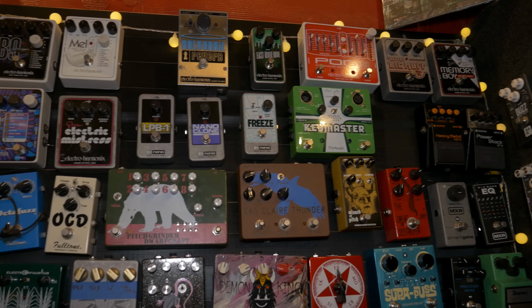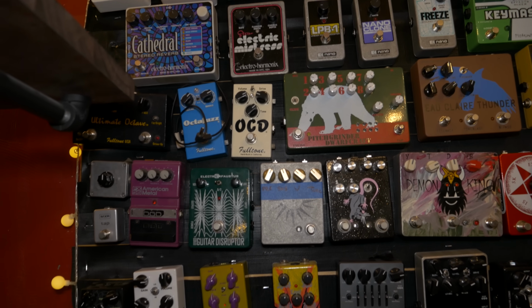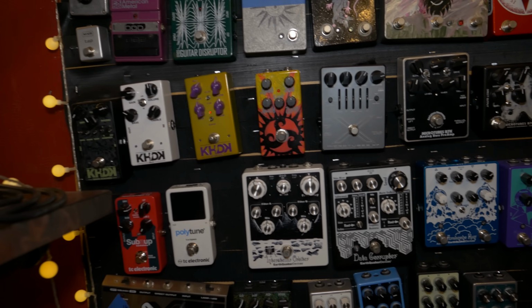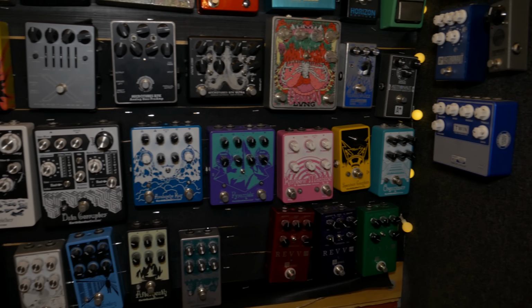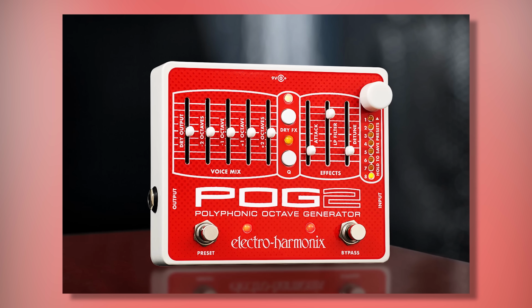So we got a bunch of pedals over here, all kinds of weird pedals. I just love pedals. They're fun to just throw on an album for just one little spot in a song. It really can make that section totally unique. And then there's a lot of distortion and fuzz stuff because I'm a big octave fuzz fiend. So this is probably one of my favorites right here, this guy.